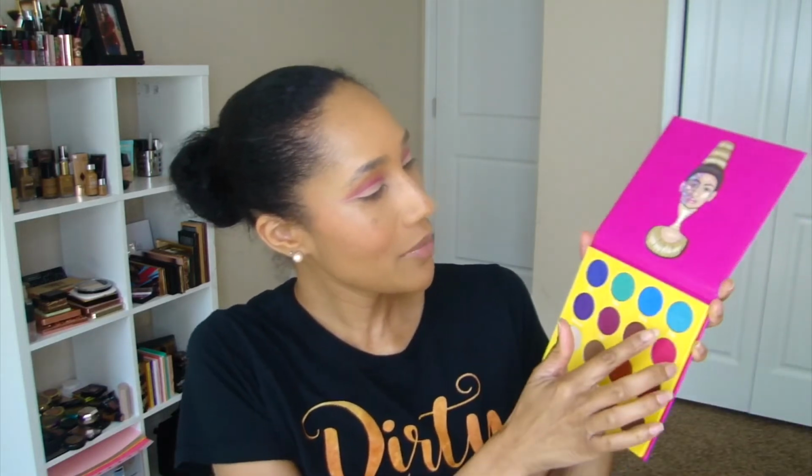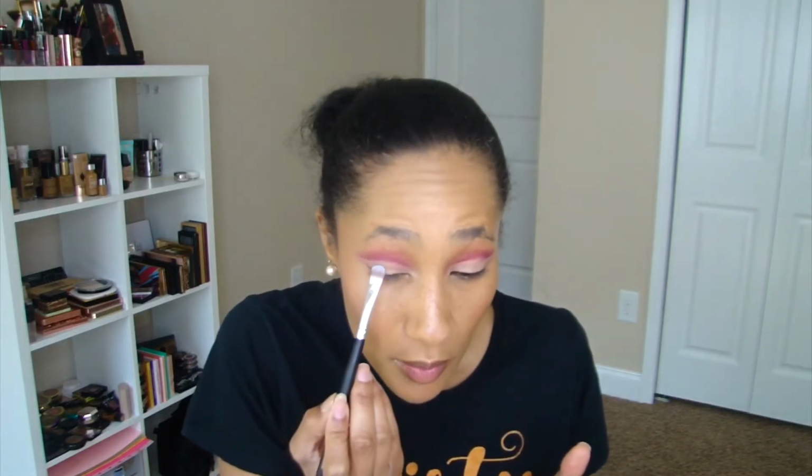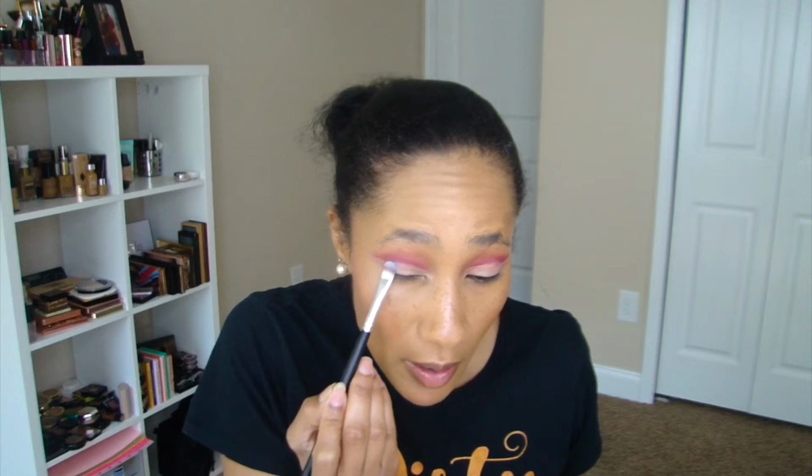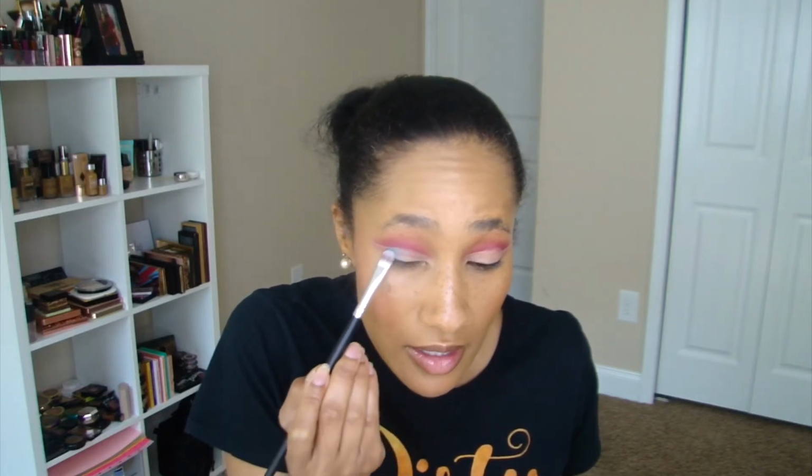I think I'm going to go in next with this shade right here called Zulu. Like I said, I want to use color today, so we gonna use some color. Right, so I'm gonna take my AOA Studio E113 brush, and we're gonna put that right here on this outer edge.